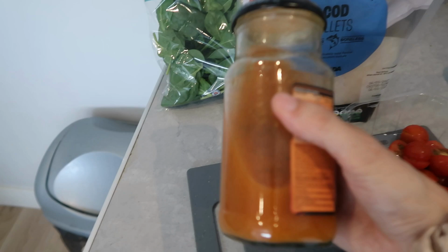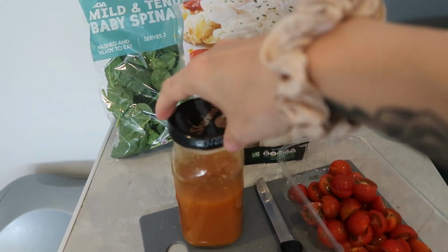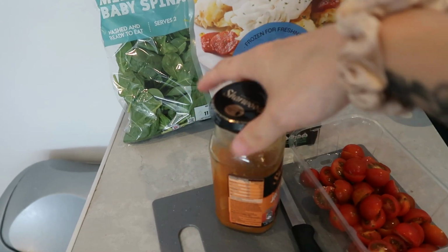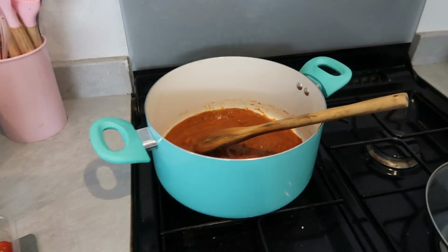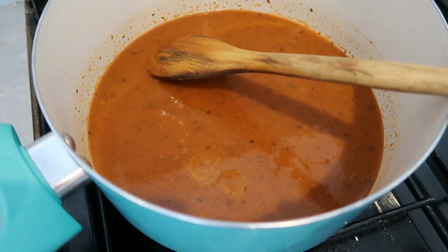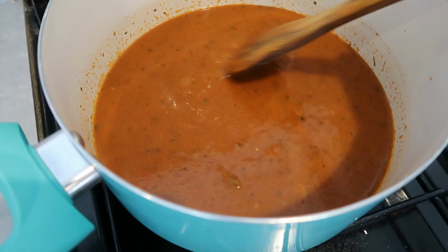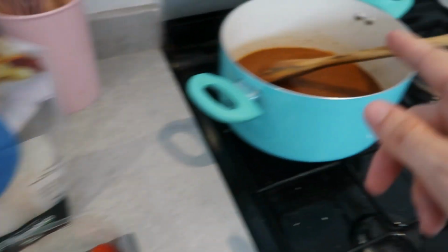Now what I've done is just half filled this jar with water and I've just shaken it about to make sure we get some extra sauce in there, and also not to waste any of the sauce that's on the inside of the jar. So that's going to get poured into here now. Now what we're going to do is just bring that to the boil. Now this is boiling, we're going to reduce it to a low simmer, and then we're going to add our tomatoes and our cod fillets into here now.